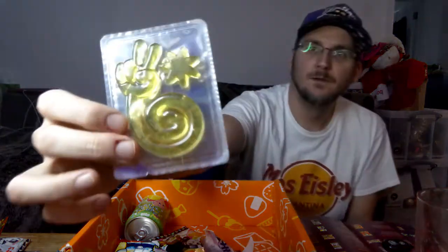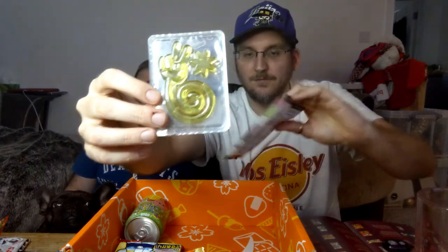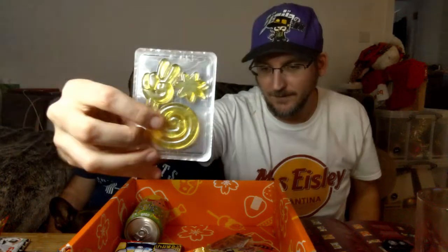Ooh. Oh, this is weird. It's like a big gel. I guess it's some sort of, I mean, it's got the picture on there with the fist and things, so I don't know if it's some sort of thing from the show, if he does that. Because it's almost like the Leaf logo that they have on their headbands. Intriguing. And I'm trying to work out how to get into it. That was easier than I thought.